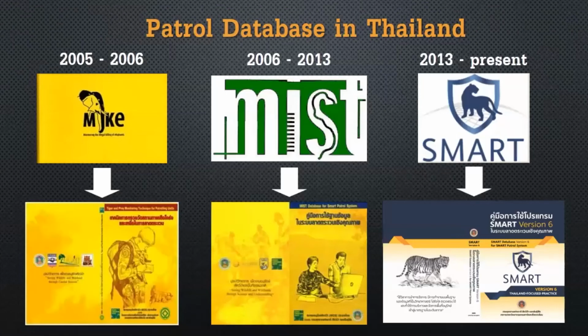In fact, patrol databases have been used in Thailand for almost 20 years. From 2005 to 2006 the first system was the MIST program, then from 2006 to 2013 they used the MIS database, and from 2013 onward DNP has been using the SMART system.